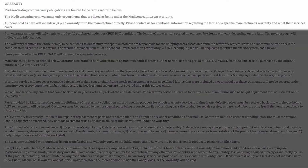The MadisonSeating.com warranty obligations are limited to the terms set forth below. The MadisonSeating.com warranty only covers items that are listed as being under the MadisonSeating.com warranty. All items sold as new will include a 1-year warranty from the manufacturer directly. Please contact us for additional information regarding the items of a specific manufacturer's warranty and what their services cover. That part doesn't really apply to what we're looking at right now, because we're looking at a used or refurbished Air-On, which wouldn't qualify for new.